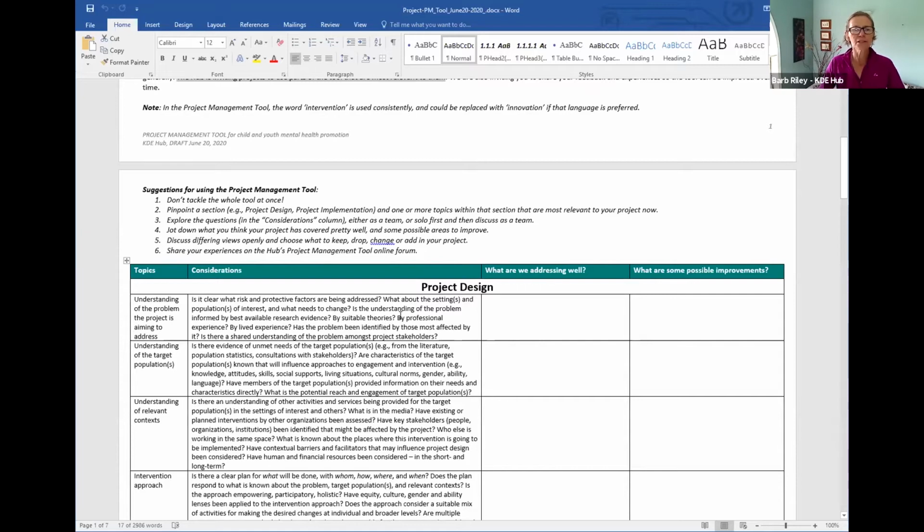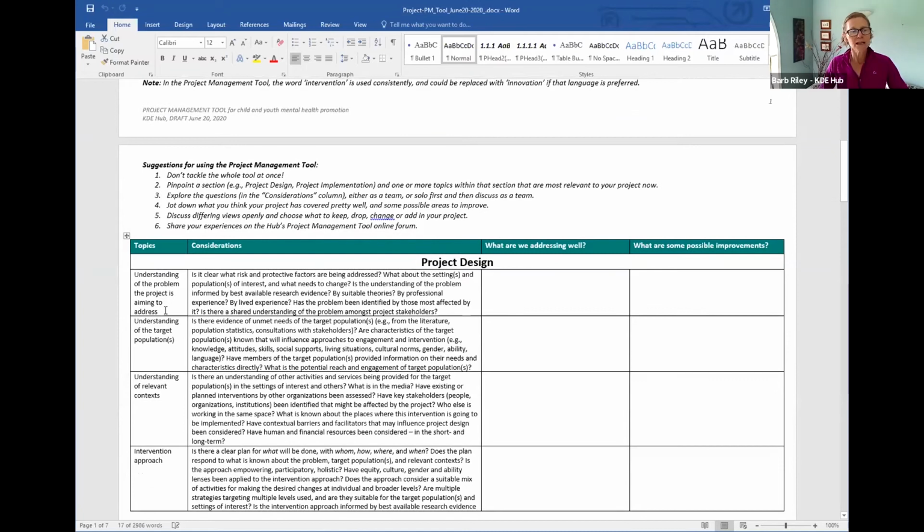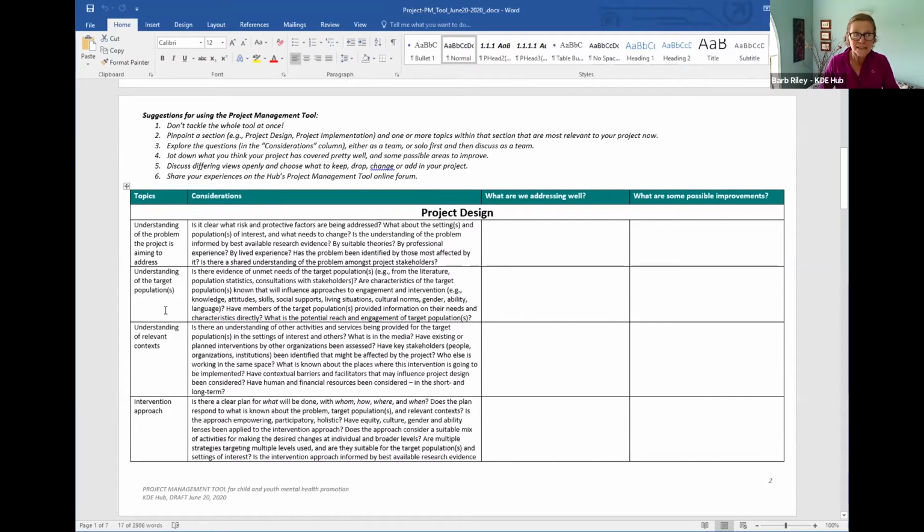So the way this tool is constructed, it has those broad categories, and then a few different main topics that really emerged from the needs assessment as important for all projects to be thinking about at different moments. So things like having a shared understanding about the problem that is being addressed. How do we really understand and know our different populations or audiences? What are the relevant contexts that we need to consider? How do we think about what kind of intervention approach?